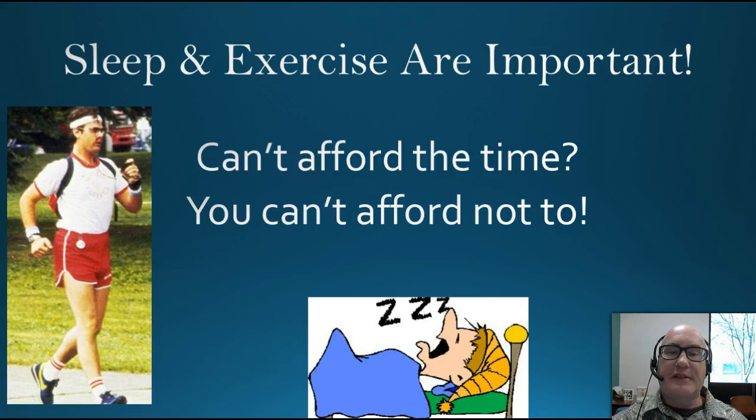By the way, getting enough exercise does not mean you have to join a gym and become a marathon runner. A brisk half-hour walk, just walking fast enough to get your heart rate up a little bit, around the neighborhood each day is all we need to promote health and improve our daily functioning.